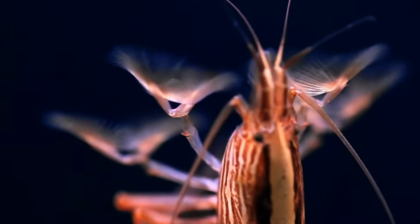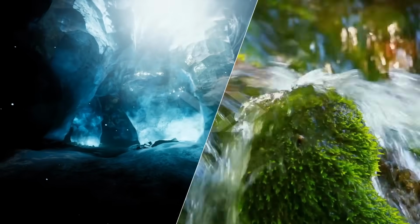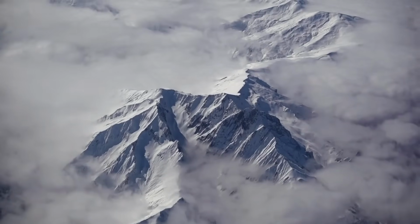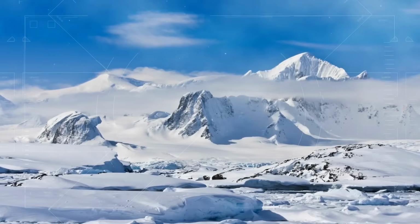In deep caves beneath the ice, DNA evidence has also shown traces of moss, algae, and possibly even unknown tiny animals. So, turns out, even in one of the harshest places on Earth, life finds a way. And who knows what else we'll discover in the South Pole?